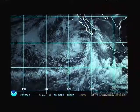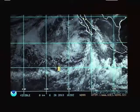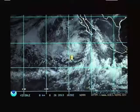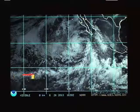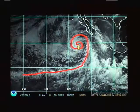Alright, so in the eastern Pacific, we have tropical storm now, Cosme. This was downgraded. It's really easy to see what's going on. Yes, it has a nice sort of umbilical cord, if you will, attached to the intertropical convergence zone.